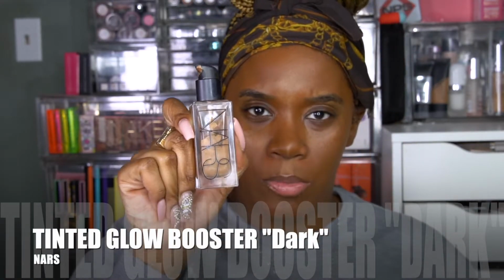Y'all, I've been playing around with this Tinted Glow Booster by NARS. Of course, when I'm recording, that's when people want to call me. Yes, daddy, my papa. Anyway, I've been really enjoying including this in my foundation because I feel like it actually prolongs the foundation wear, and it's this moussey, goldenish finish, but it doesn't really appear in your foundation.